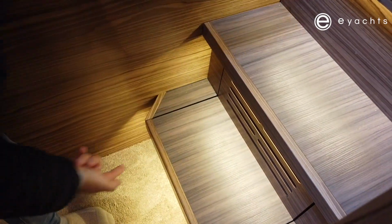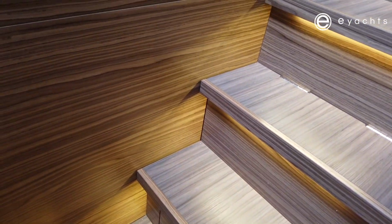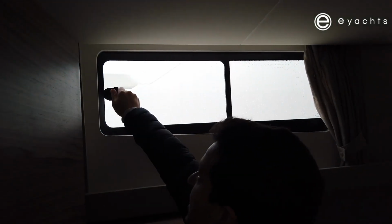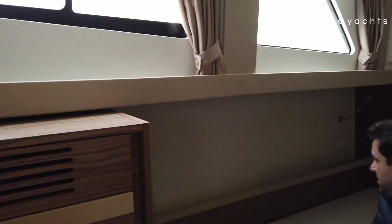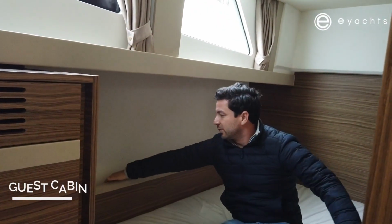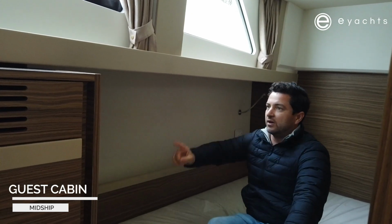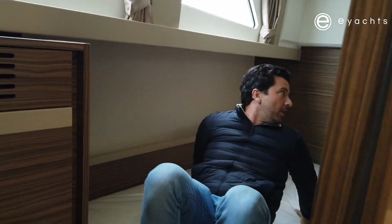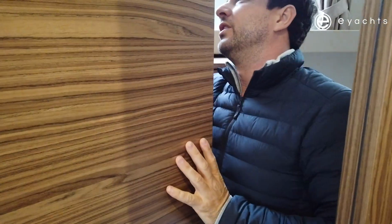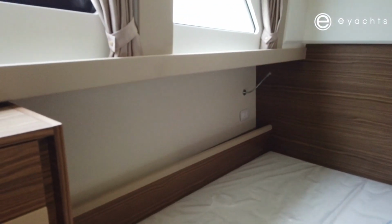And see how we got little mood lights underneath here and here. So at night time, you could just have those lights on and get around the boat. So this nice big window, and then you've got storage along here for phones, charging for phones, air conditioning. So you've got an air conditioning outlet here, and then a hanging hook on the back here because there's about that much space. Yeah, so you could hang a few things here and then put all your storage in there.